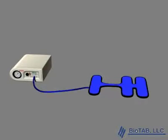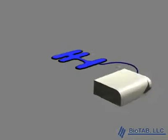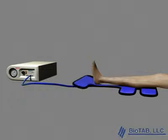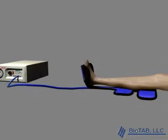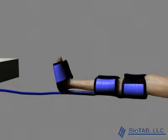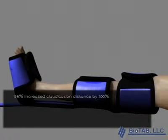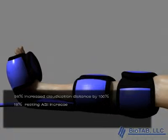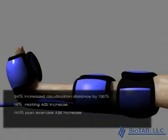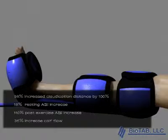Studies have shown that a 120 millimeters of mercury sequentially wave-like application of pneumatic compression provides the most efficient method of venous emptying in subcutaneous tissue and muscle groups, leading to decreased surface tension, improved transcutaneous oxygenation, and clearance of metabolic toxins. Studies show 98% of patients increased claudication distance by over 100%, increased resting ABI by 18%, post-exercise ABI by 110%, increased arterial calf flow by 36% within 4.5 months.